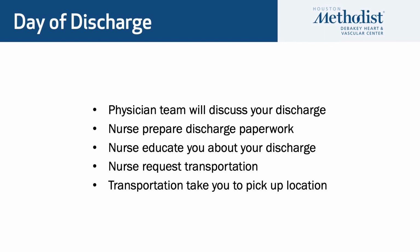Now we will discuss what you can expect on the day of discharge. Your physician team will visit you at bedside to discuss your discharge. You might have a late discharge if you're waiting on a specialist, test results, or imaging. The nursing staff will begin preparing discharge paperwork and inquire about your pickup arrangements.